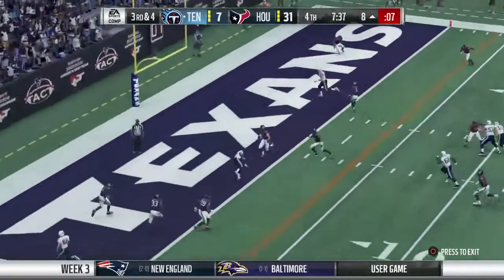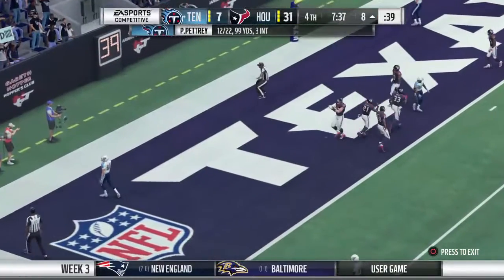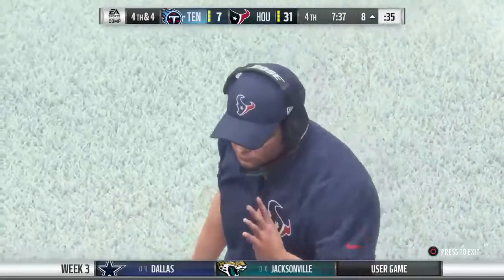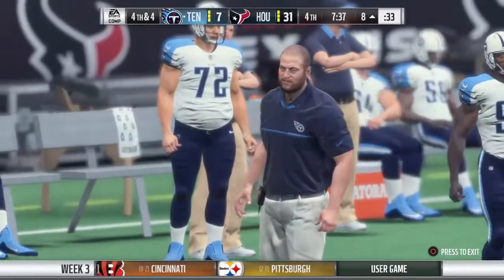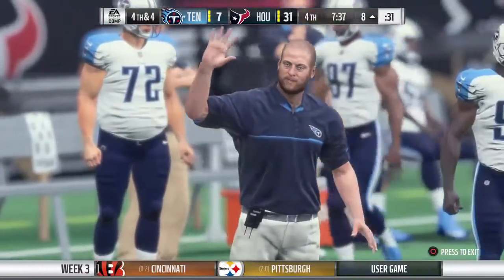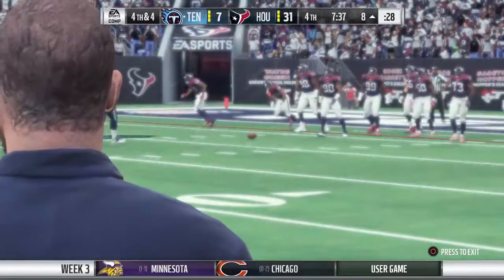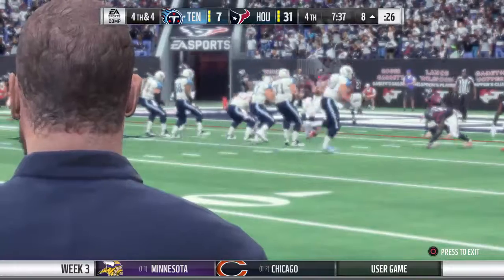Out of the gun now on 3rd down. And that is incomplete. Another wayward pass. You know, things started out poorly in this game, and to be frank, they just really haven't gotten much better. And all that does is embolden the secondary. They feel good about what's going on, and they just play better and better.